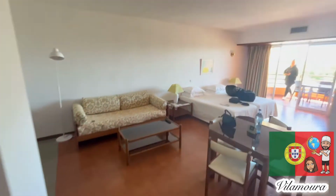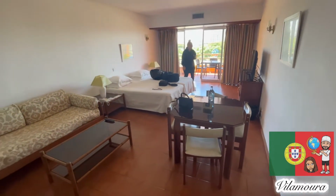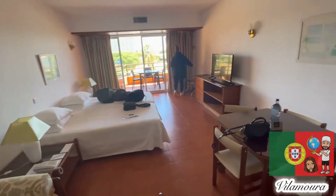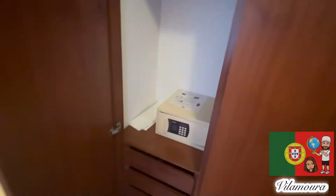Here's our room in Vilamoura. It's a big one. It's a big one, Brooke. Nice little kitchen here with the appliances. Let's go. Nice. Safe.